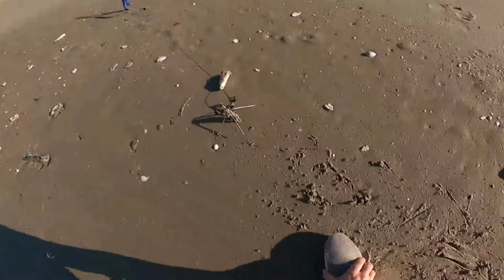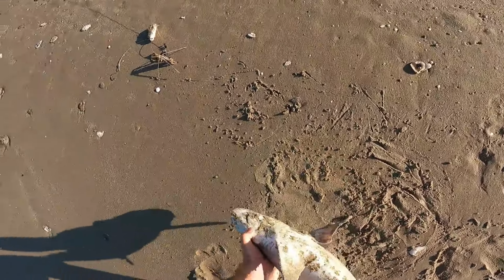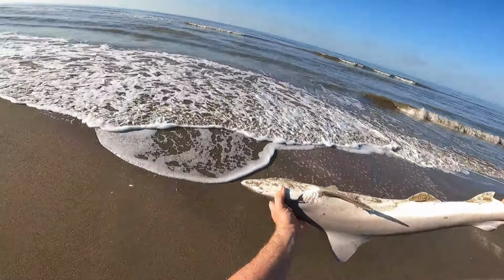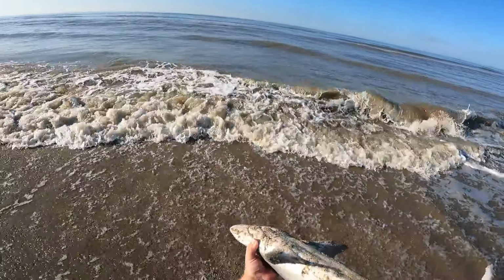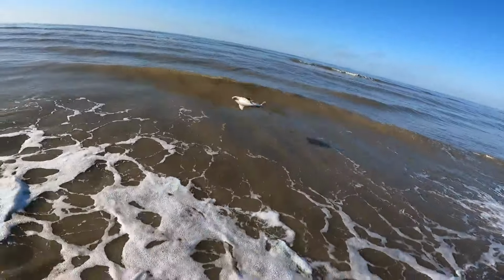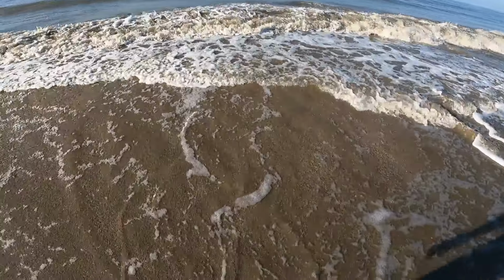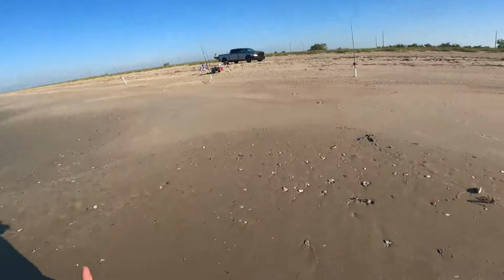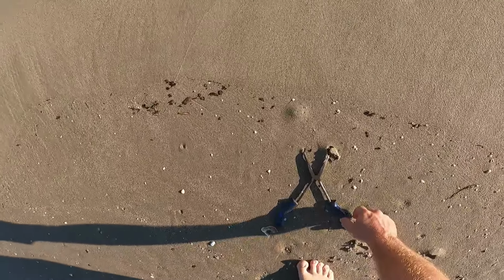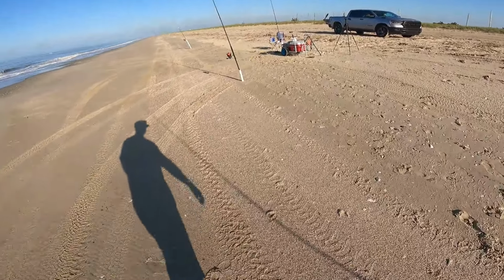Came out easily. I don't know what type of shark this is, and some sharks are protected, so I'm just going to go ahead and get him released as quickly as I can. If y'all know what type of shark he is, go ahead and let me know down in the comments. Just going to give this guy a big toss. Well, that gives me some hope for a big shark on the big rod down there, because if there's sharks this close in, there should be some bigger ones further out.